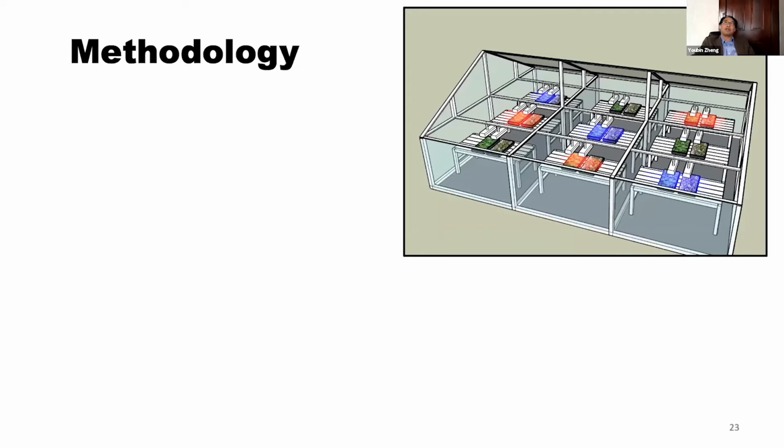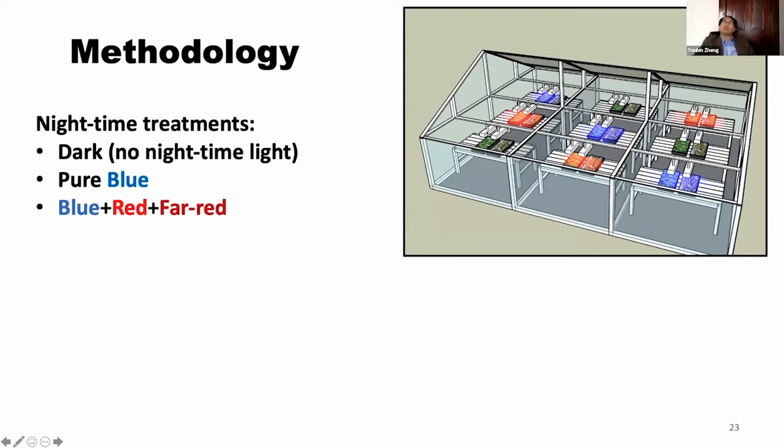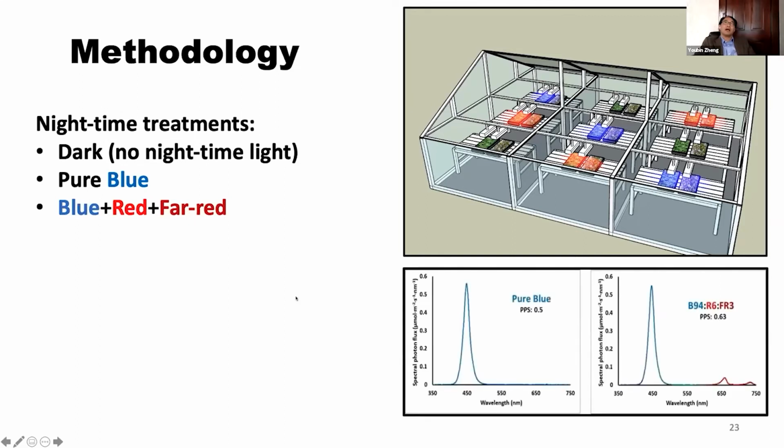So what we did here, this is the greenhouse we used. And so during the day, there was no supplemental lighting, just the normal light from the sun. But during the night time, we had the control, so dark, nothing, or we gave a little bit of blue, like you can see here. And another treatment is a little bit blue, a little bit red, a little bit far red. These are the spectra we used.